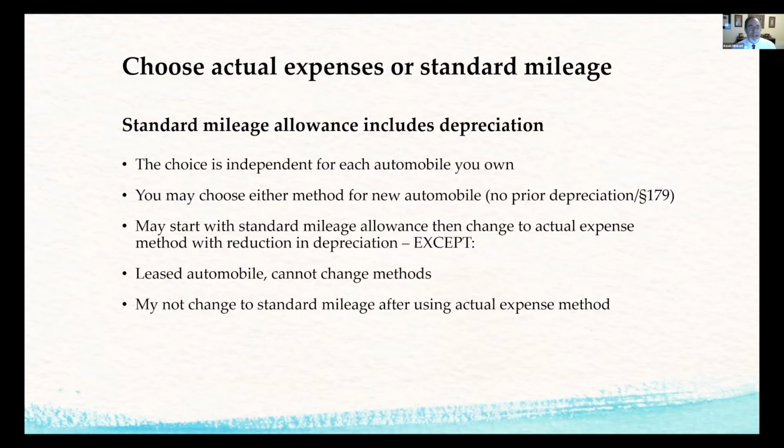The other option is to take actual expenses. Now, in either case, you must keep track of your mileage. I have this issue all the time. People say to me, well, I'm deducting actual expenses, my gas, my repairs, my car washes. Why do I have to track mileage? Because you still have to come up with a business usage percentage.